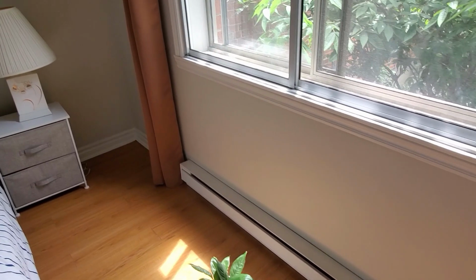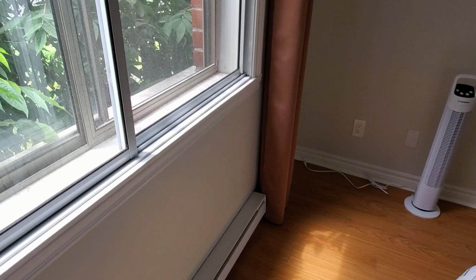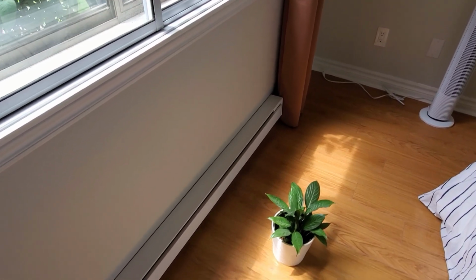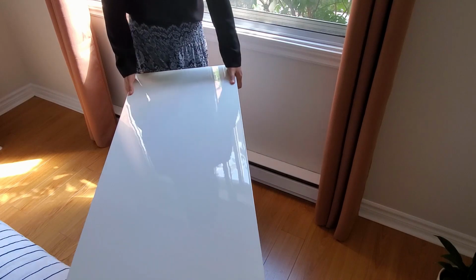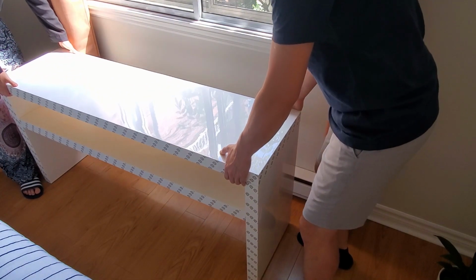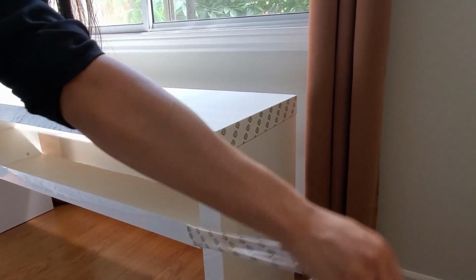Because I am renting, I don't want to put any holes in the wall or the ceiling yet, so I'm not going to hang any plants for now. That means the easiest way of adding plants in this room is to get a table in front of the window. I wanted to get a long table so that I can put as many plants on it as possible, but at the same time, I don't want the table to be too deep. That would make the bedroom feel cramped.